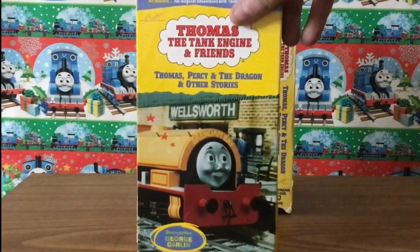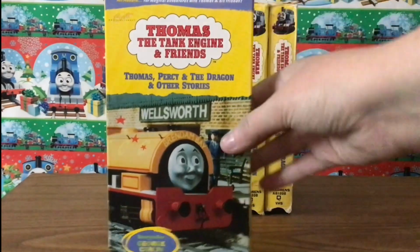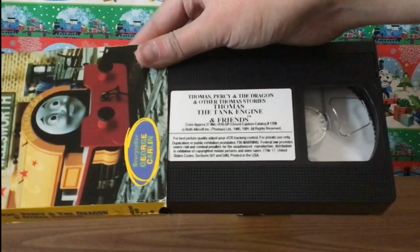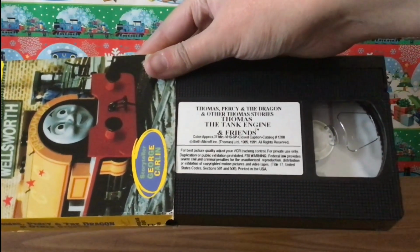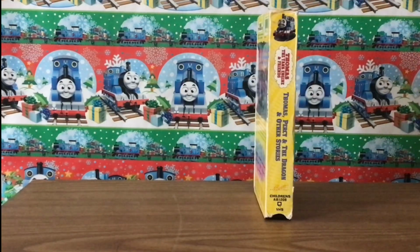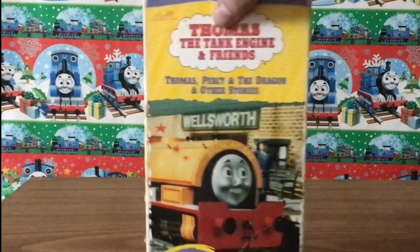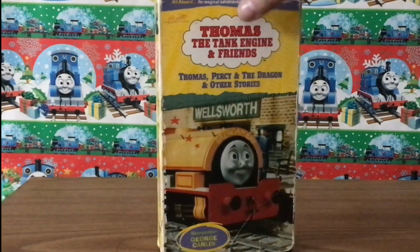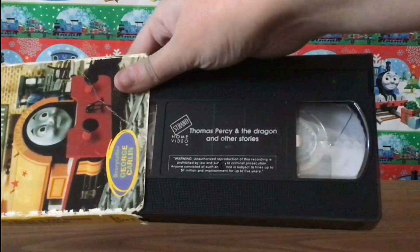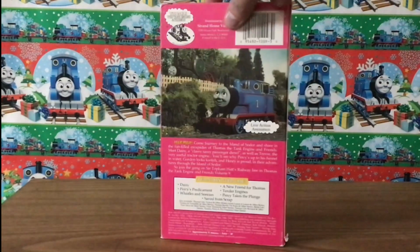Then we have this print. Once again, this is the cover that I grew up with. This one was actually the last tape that I bought not too long ago. It's a Britt Allcroft, Thomas, Percy and the Dragon label. And then this one, if I'm not mistaken, yep, this is an ink label. And then lastly, we have the exact same cover, again, in a little bit shabby condition, but this one is a Canadian.